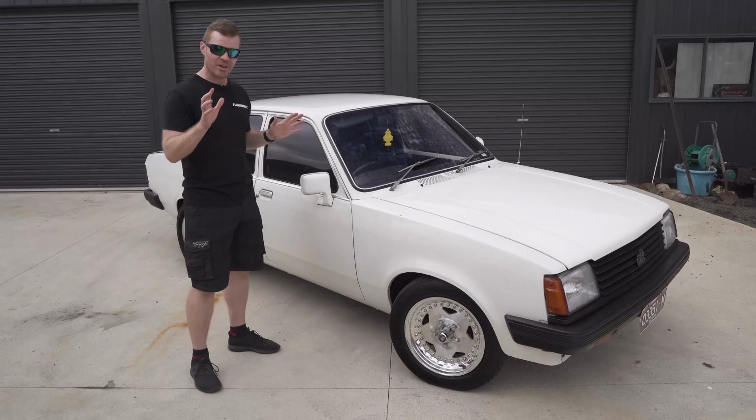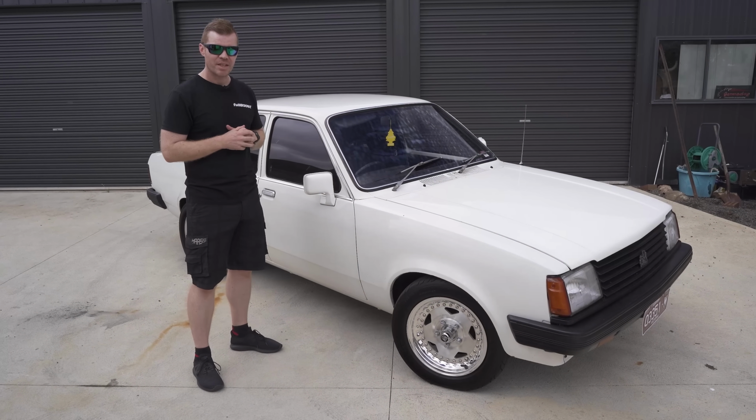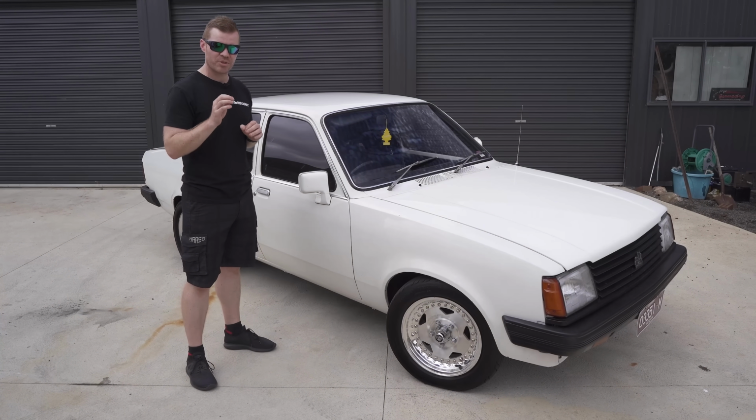The humble Holden Gemini, once made what 50-odd horsepower to the wheels, now makes over 400. It's fully engineered. It's a perfect example of what is a great full boost street car.